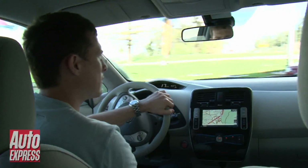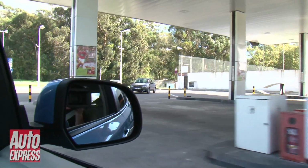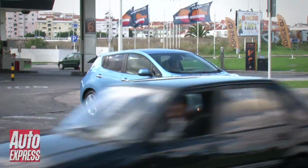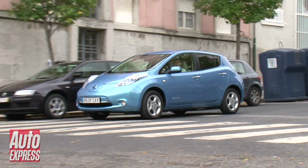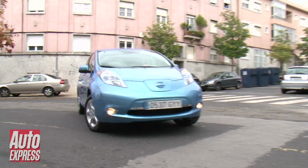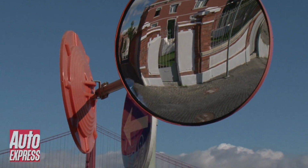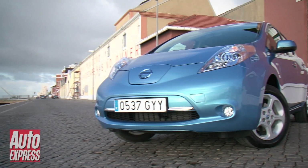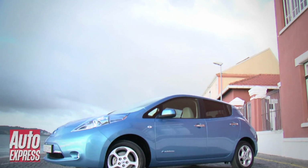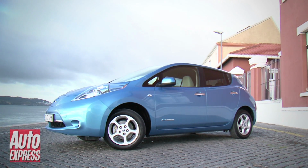And here's the catch-22, because while the Leaf only costs around 2p per mile to run, you will have to do an awful lot of miles for it to make economic sense over a Golf Blue Motion, because it's priced at, wait for it, £28,000. Thankfully, you can get a £5 government eco grant to help towards this. And finally, while Nissan guarantees the batteries for 5 years, it won't say how long they'll actually last after that, nor how much they cost to replace.